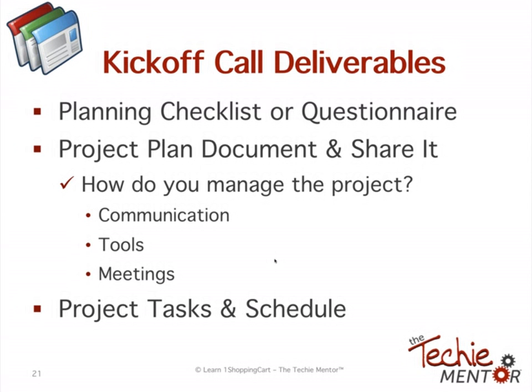The second option here is just something that is a project management fundamental, not something you have to do here, but it's called a project plan. And basically a project plan is how you manage the project. So in other words, how do you communicate, what tools do you use, how often do you have meetings, all of those types of things. A lot of times, unless you have a lot of players in your project, you don't need a project plan document. If you have a lot of team members, it's something that you might consider. And I actually have one in the library that you can look at. Not required, but something you could do if you felt the need to do so.